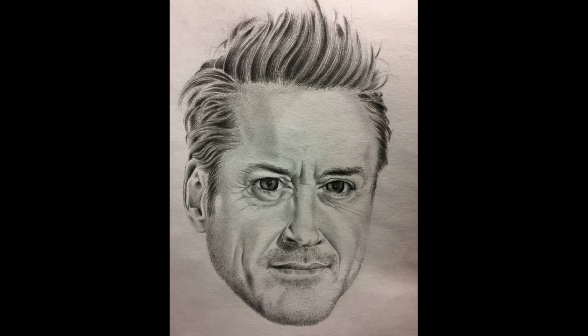And for the freehanding method, I use Nathan Fowler's face mapping technique, which is basically while you're freehanding, you start off with the basic geometry of the face, and then you start blocking in the details piece by piece. Usually start with the eyes. So this one is Robert Downey Jr., and this one turned out pretty decently.